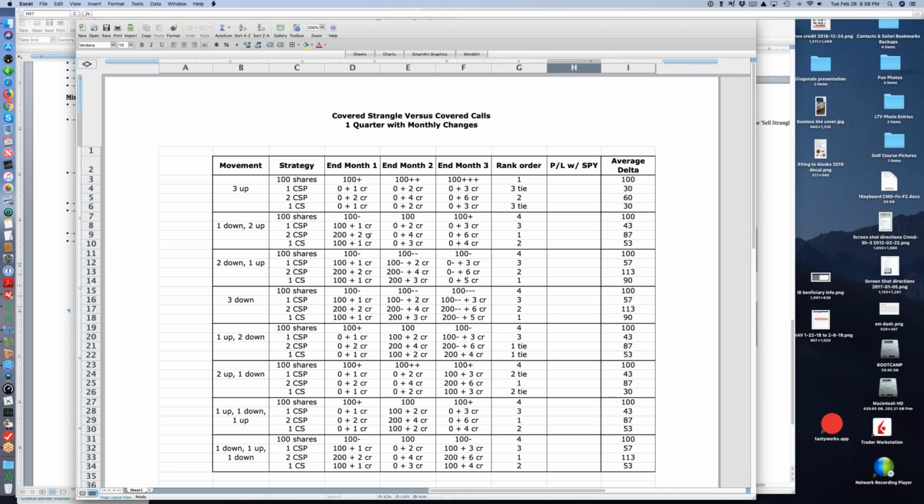In this one I was put 200 shares and had gotten 2 credits, and obviously the strangle I also got 100 shares and got 1 credit. And my stock alone, it went down. So I've got a minus on that one because it's gone down. Got it. And then the next month it goes up.